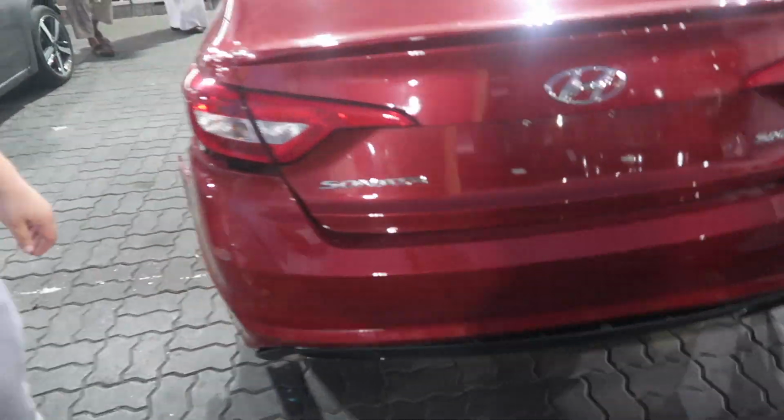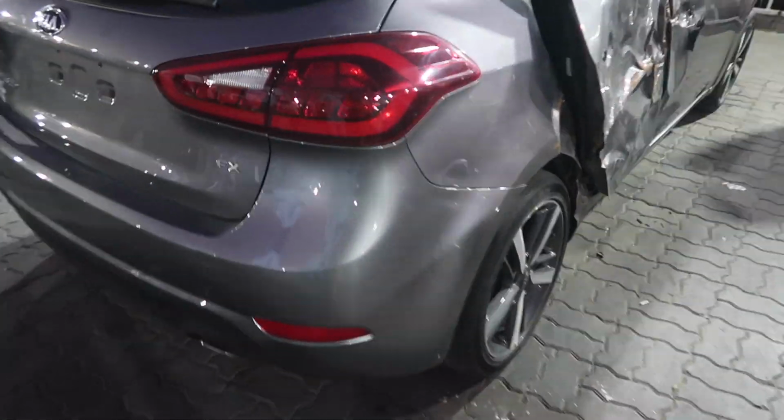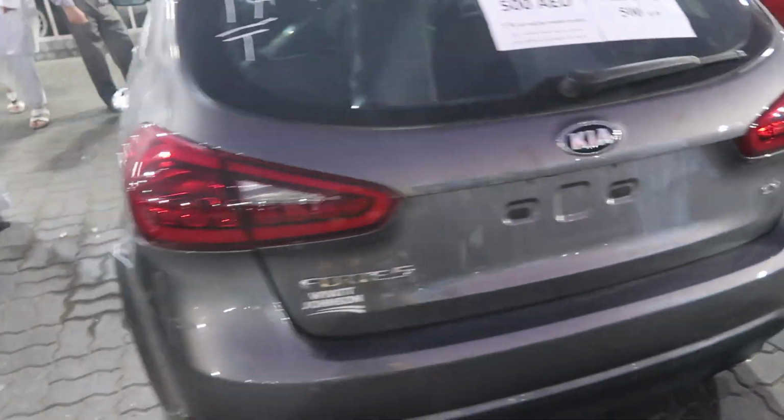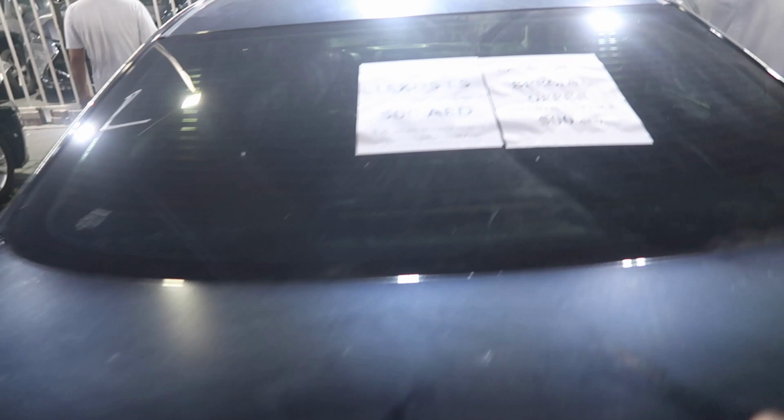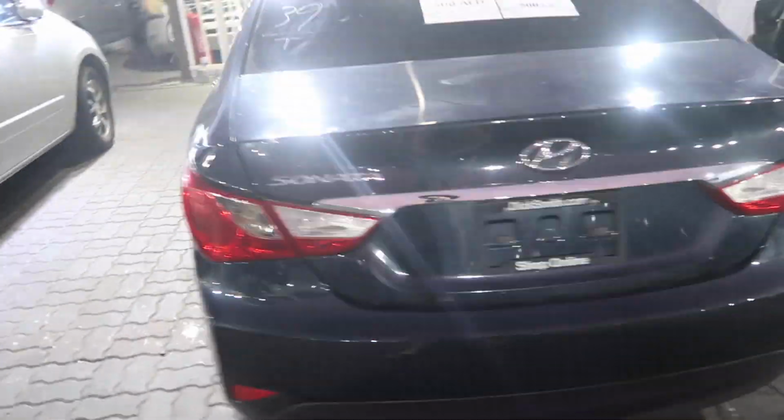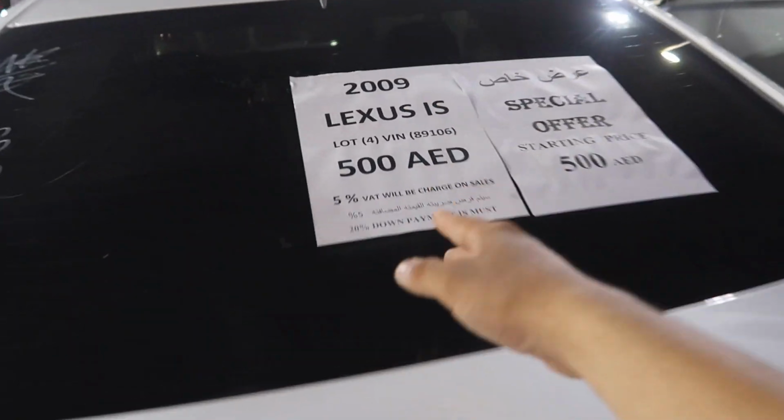It's a Toyota Sienna. We have a Hyundai Sonata as well in here, and a Kia as well. All of those cars start at a price of 500. We have the Lexus ES 2007. Again, the price for this car will be a 500 starting price. We have a Sonata again, and another Kia. And we have the Lexus IS 2009. Again, as you can see, the starting price will be only 500, guys.